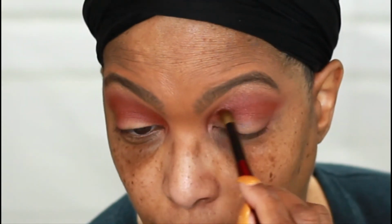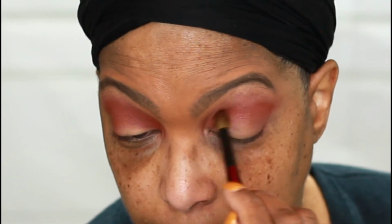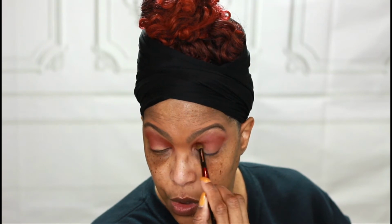So I really hadn't predetermined anything before I started using this palette today. So this color, Endless Desire, is looking quite close to the shade that I already have down as my transition shade. But we're going to work with it. It's very pretty. But just wanted to make note that on my skin tone, these two shades do show up quite similar.